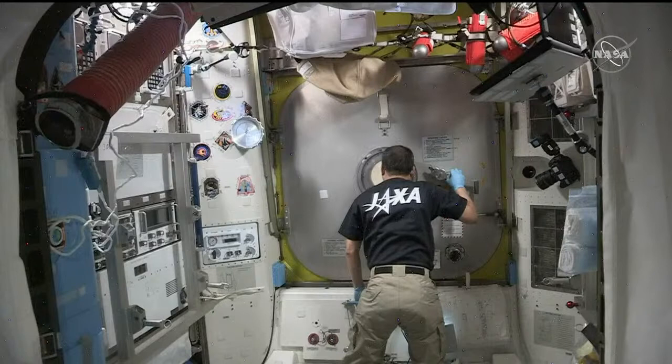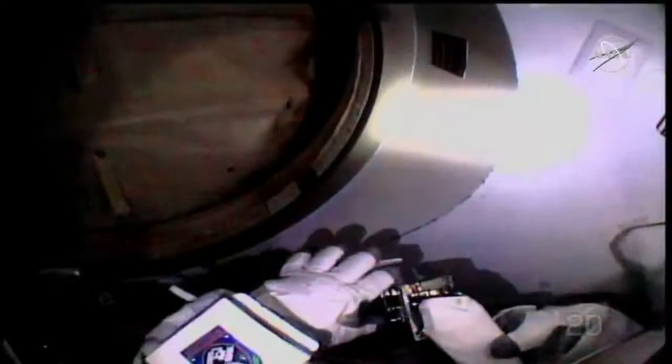NASA astronauts Mike Hopkins and Victor Glover are back inside the crew lock portion of the Quest airlock with the thermal cover closed. Any more than a 5-inch gap anywhere on the thermal cover? It looks good. I don't see any gaps from my perspective. Copy that. Thank you. UV1 SCU to DCM, locked. Full test. And bye for UV2.